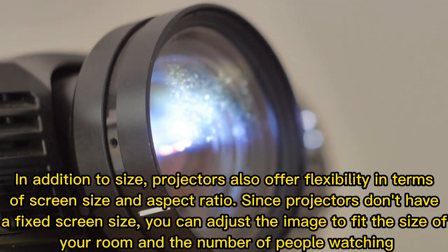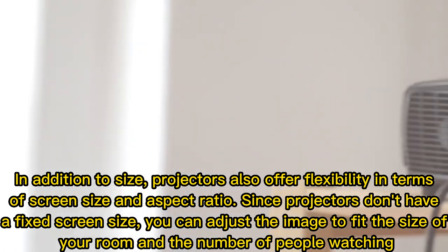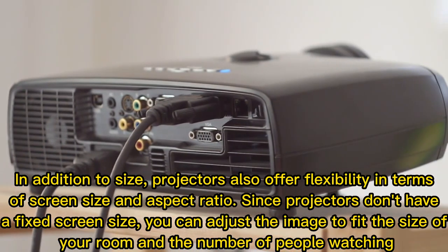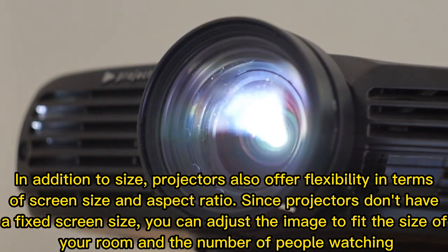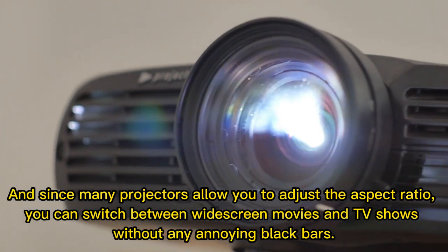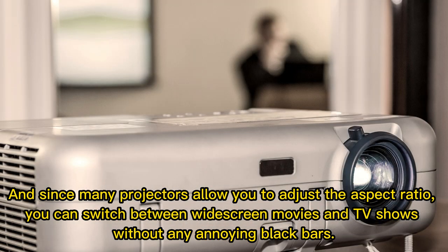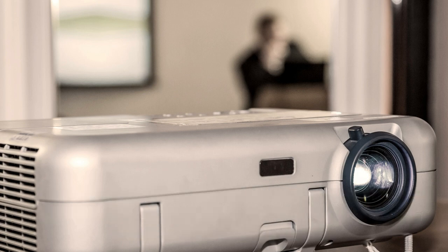In addition to size, projectors also offer flexibility in terms of screen size and aspect ratio. Since projectors don't have a fixed screen size, you can adjust the image to fit the size of your room and the number of people watching. And since many projectors allow you to adjust the aspect ratio, you can switch between widescreen movies and TV shows without any annoying black bars.